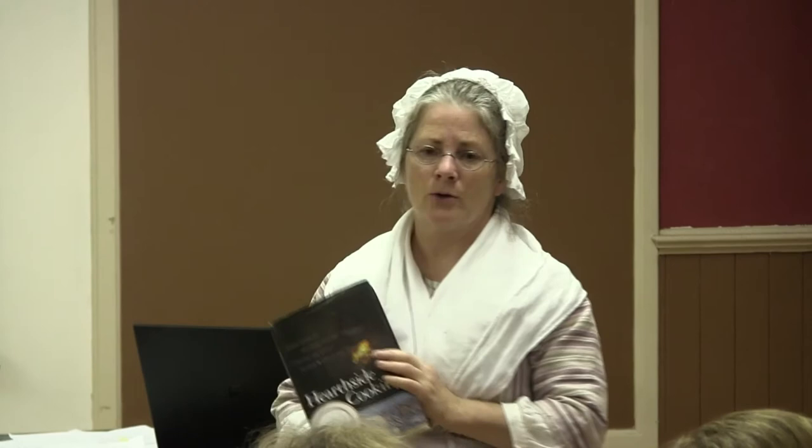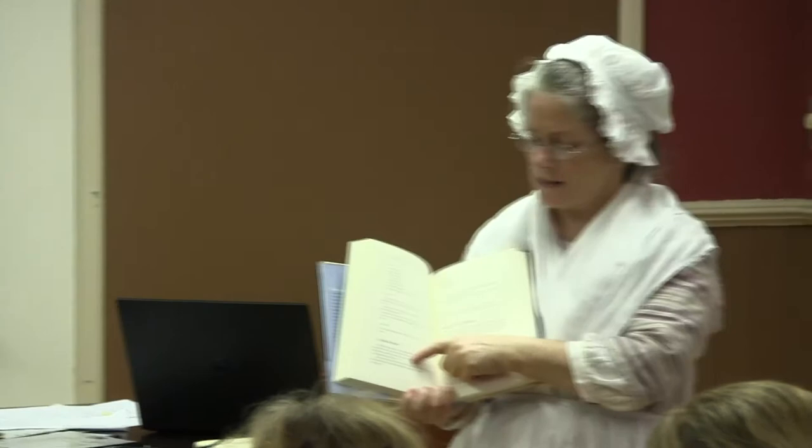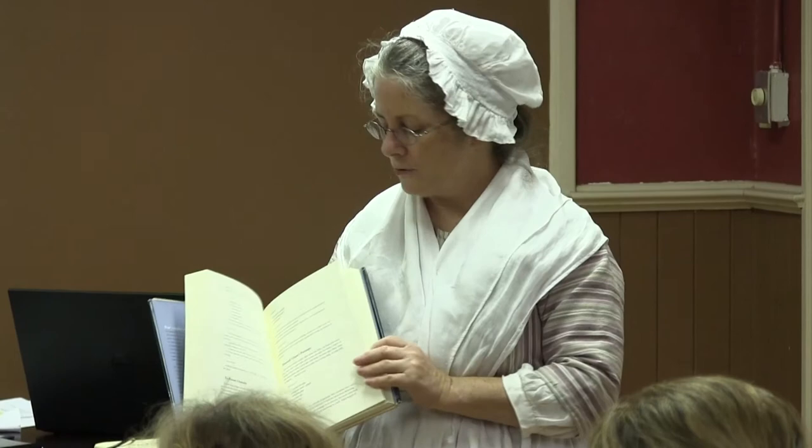So they have taken the historical recipes and interpreted them into modern recipes, and they talk about how to cook over a hearth or how to do it at home in your oven. So this is a really good one to start with if you just want to try the foods from the time periods. This does go, I think, into the early 1800s as far as some of the recipes that she has in this book.